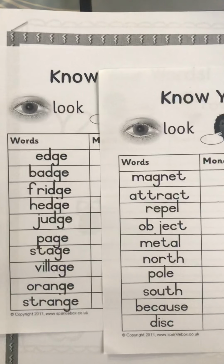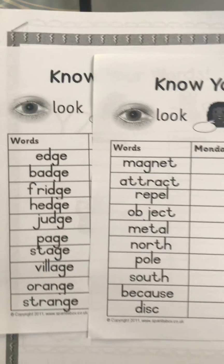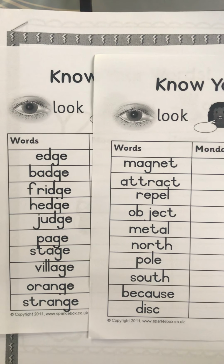Page. Page is something that is in a book, a piece of paper. Stage is where people perform on. It's an elevated, it's a lifted platform basically that you can stand on.